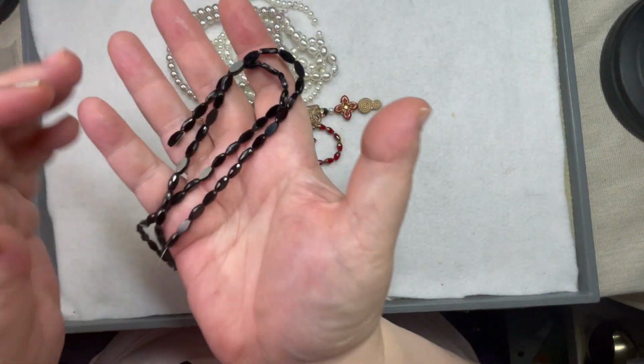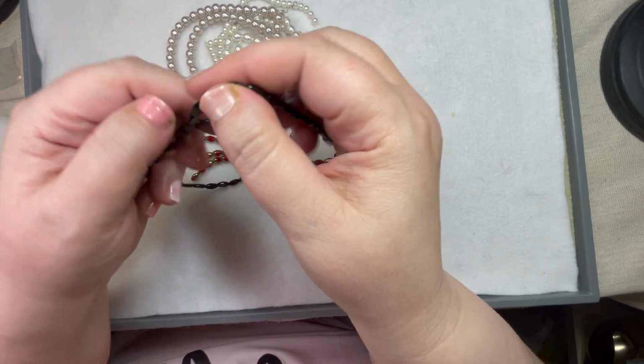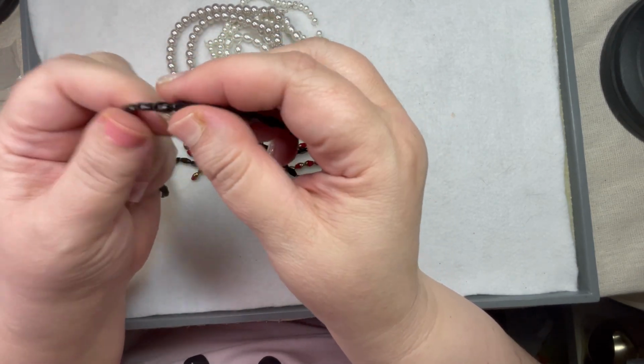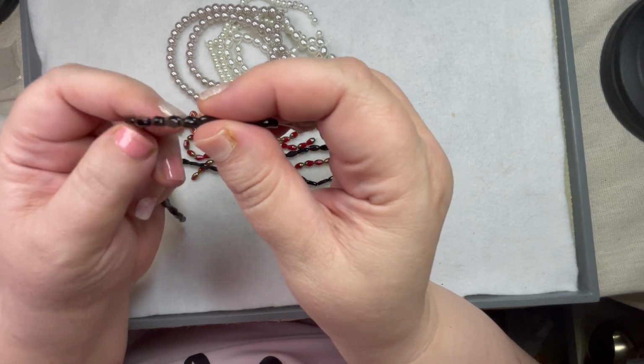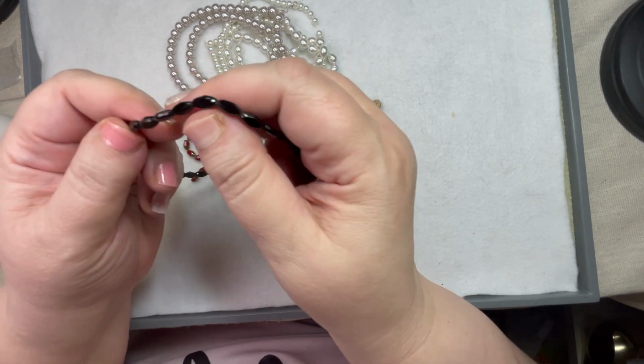Look at these. They're flat, faceted on the edges, and oblong. Oh dear, that one's broken. That's okay. Got plenty.